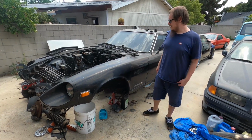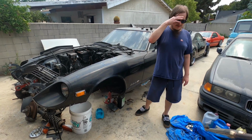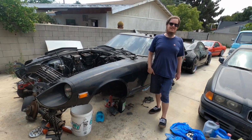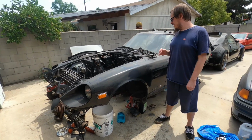This is Nissan's heritage. This is Nissan's GT350, as far as I'm concerned. Yeah, that's fair. I actually make a lot of comparisons between Z cars and Mustangs. They are definitely Japanese Mustangs. Absolutely. But yeah, it used to run, blew the engine.